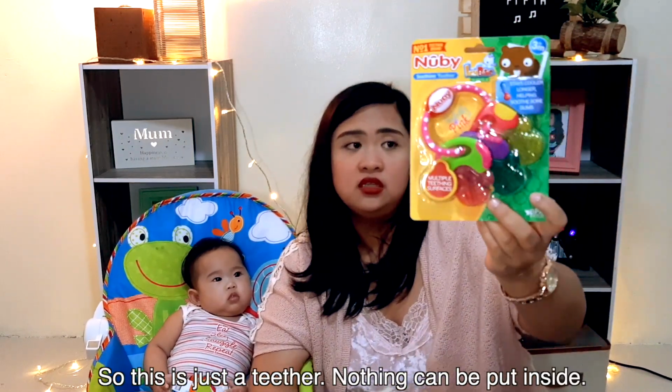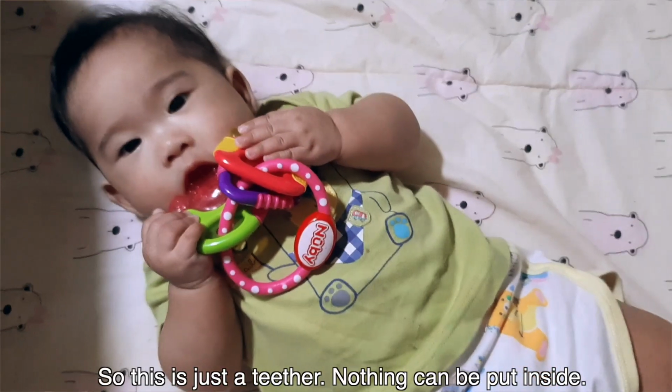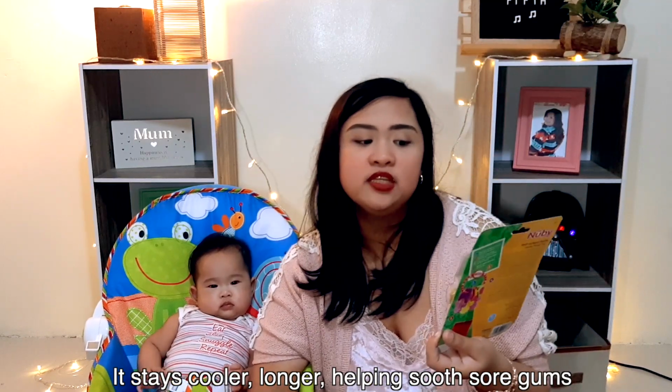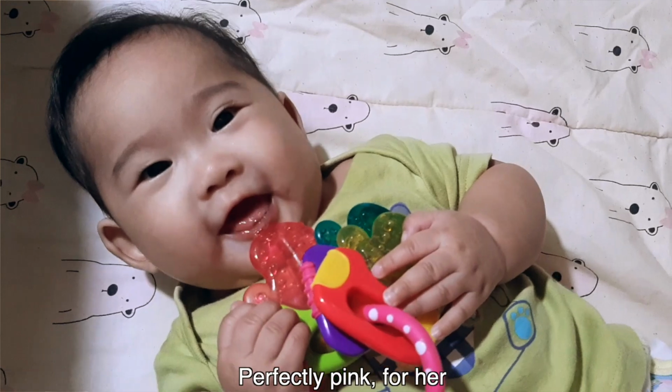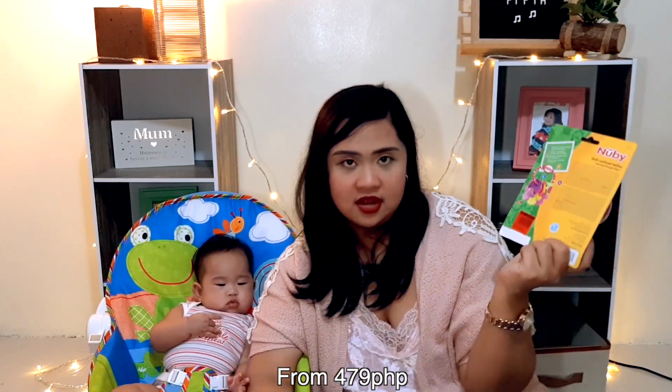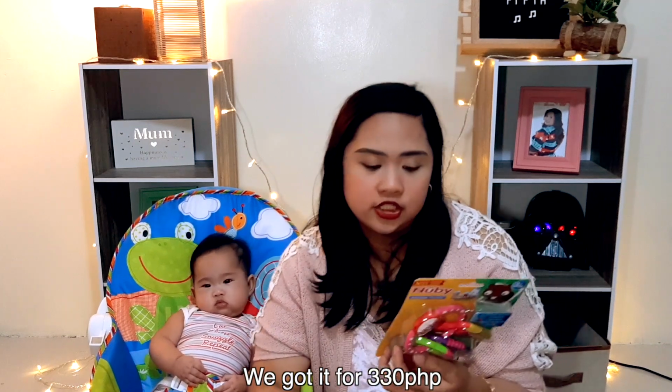Next is this soothing teether from BB. So, this is just a teether. Wala siyang nailalagay na kung ano. It stays cooler, longer, helping soothe sore gums. Perfectly pink for her. So from 479, 330 pesos na lang siya.